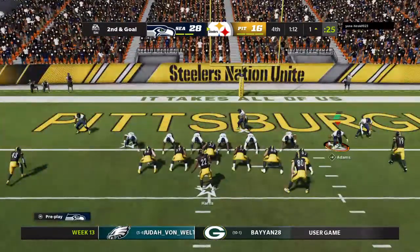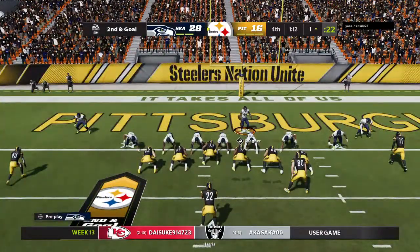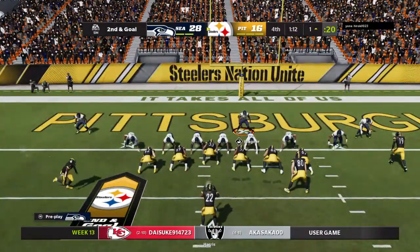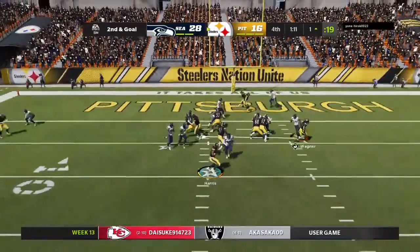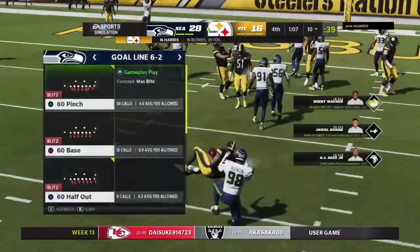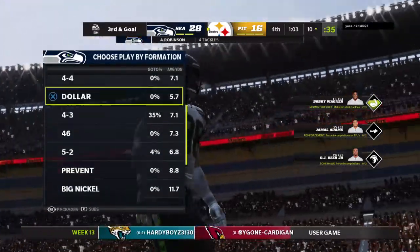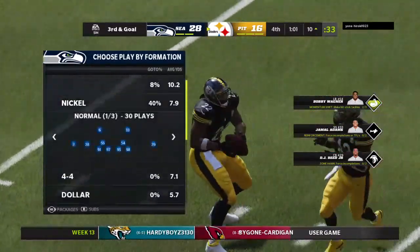Another shot from the one on 2nd and goal. Off the play fake, Harris. And they'll be driven back here, losing yardage to the 10-yard line. Minus 9 yards on the play, and now it's 3rd down.